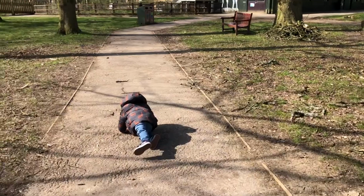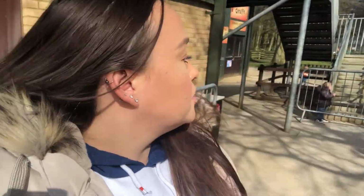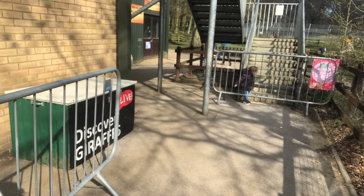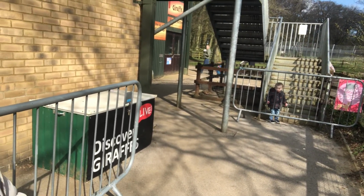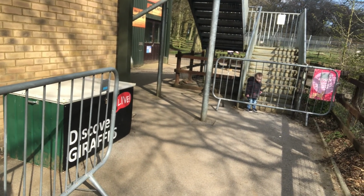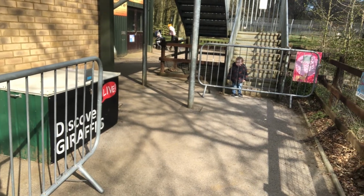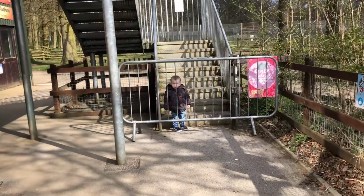Oh dear. So we've had another incident. Oliver has fallen over and grazed both of his knees. So we've got some more plasters on. I think I'm going to be buying them very soon. Oliver, what are you doing? No, going up the stairs, darling. No. That's blocked off for a reason. Oliver, come out, please.